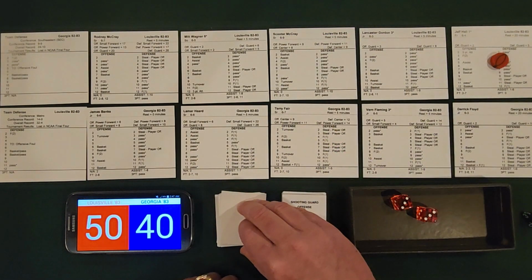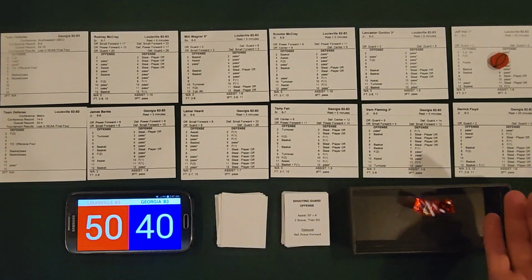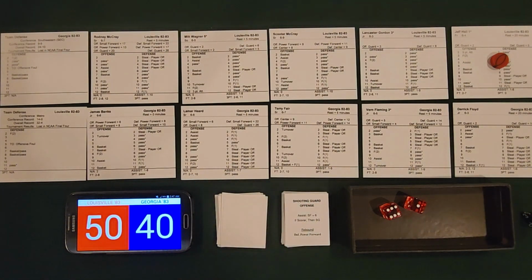Shooting guard, Jeff Hall. Offense. That's a 7. Good. Jeff Hall drills it. 52-40. This is small forward 6. Yes. Wagner.